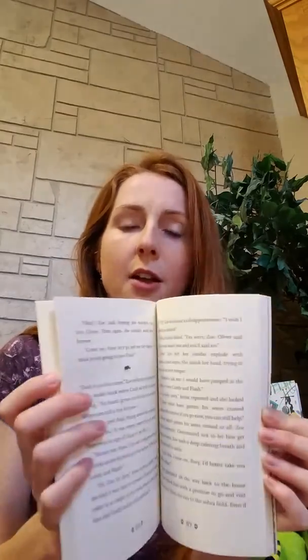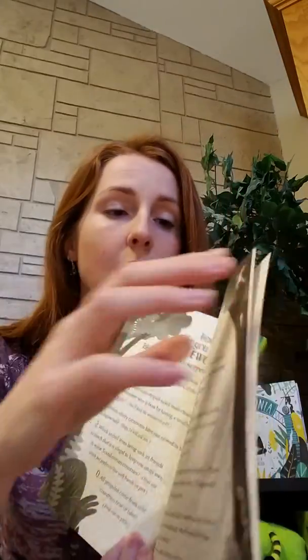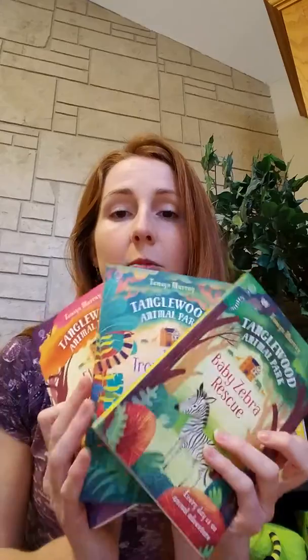It's filled with nonfiction information about all the zoo animals throughout, along with the story. I love that the front has testimony from kids who have read the book and why they like it. In the back, there is a little quiz to see how well you know Tanglewood. So great for reading comprehension. And there's information about the zebras. So just like I said, it's got nonfiction information in there, and then this is about the author and why she decided to write the series. So this is a lot of fun for those animal lovers.